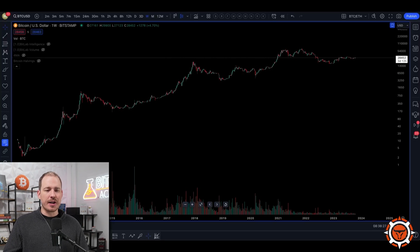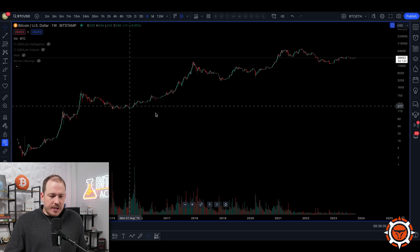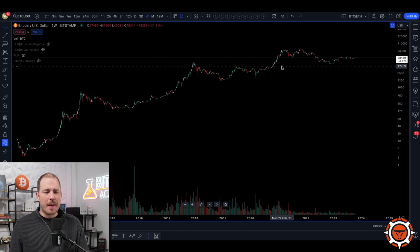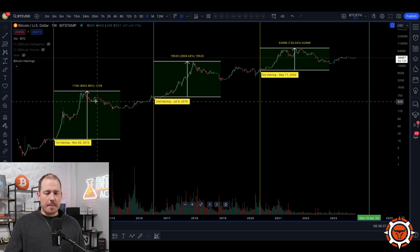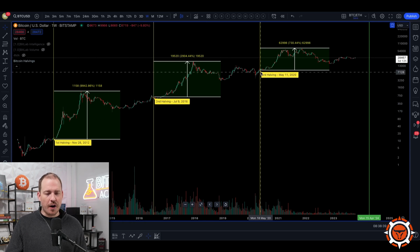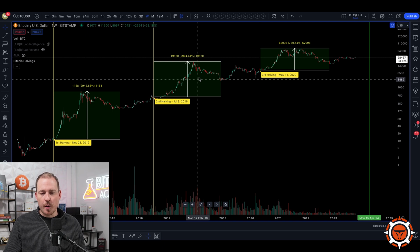So how does this look on the chart? Well, here's a Bitcoin chart. There's nothing that we can relate to this. There's no map. Well, let's go ahead and see where these halvings are. The halvings are right here. Boom. 1, 2, 3 so far, and we can see how things have performed post-halving.